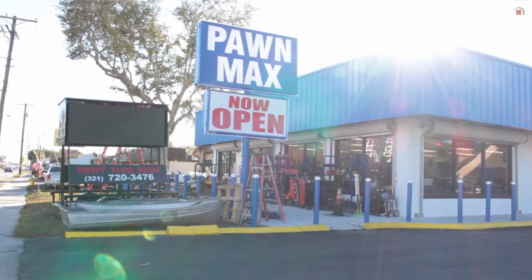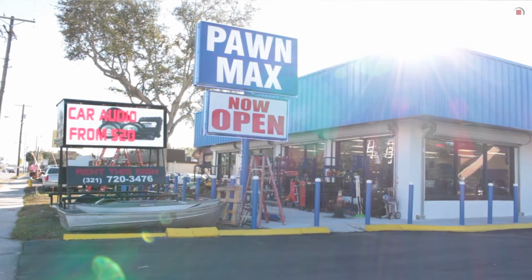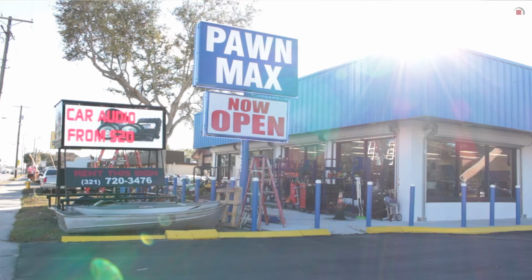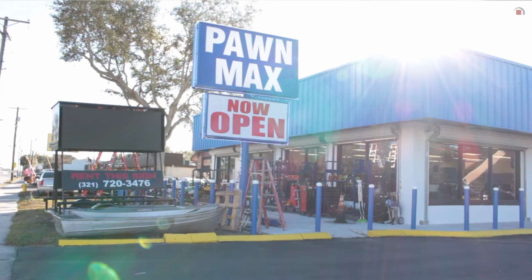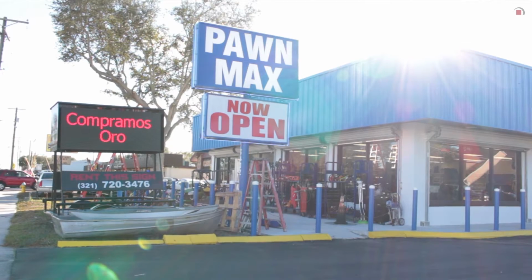This location for us was really about the apartments. We've got apartments everywhere, right across the street. There's an apartment complex behind that. There's apartments behind this. Then we've got the right housing in this area. We've got low to middle income housing.